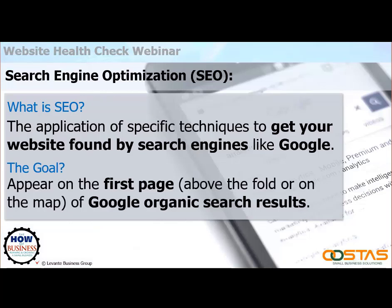We can pay to have Google place us at the top or on the right-hand side. That's not what we're talking about here. That's a separate topic, which we'll touch on briefly. So that's what SEO is at a high level from a business perspective. And the goal as business owners is to have people find us.